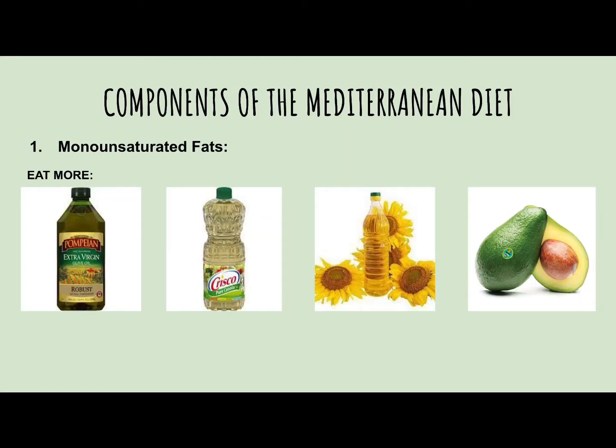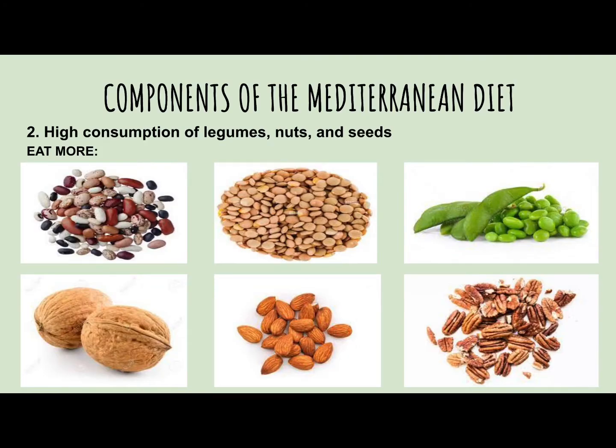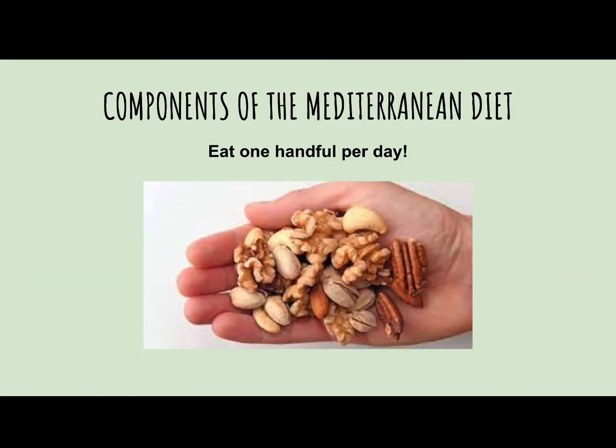The first is the high consumption of monounsaturated fats, rather than saturated or trans fats, which can be done by eating more olive oil, canola oil, sunflower oil, and avocados. Eat less butter, meat, coconut oil, and dairy products. The second component is the high consumption of legumes, nuts, and seeds. This can be done by incorporating more beans, peas, lentils, pecans, almonds, and walnuts into your diet. It is important to acknowledge that nuts are low in unsaturated fats but high in calories, so it is recommended to eat about a handful each day.